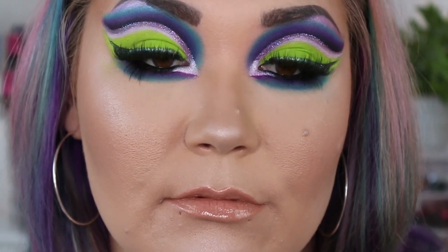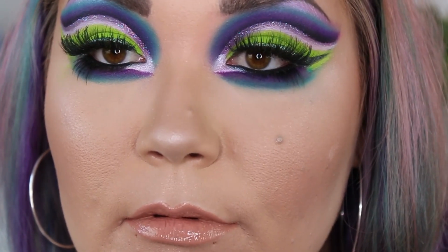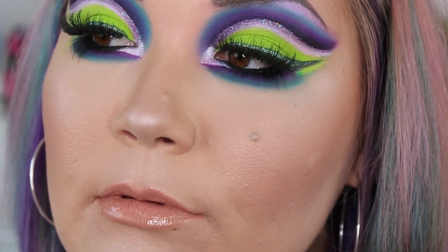Okay, and this is the final look. Let's get a close-up. So I ended up cutting a pair of lashes and just sticking them on the bottoms. I felt like this look needed a dramatic bottom lash. And for my lips, I used Colourpop's Cookie and I topped it off with Morphe's Boho lip gloss. All right, this is the finished look. What do you guys think?